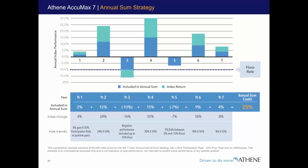So in year 3, you see if the S&P went down 16%, the annual interval sum is capped at a 10% loss. So you're just taking those 7 snapshots and adding those together, in this case getting a 25% interest credit at the end of the 7th year.